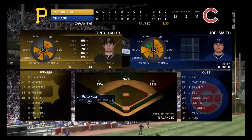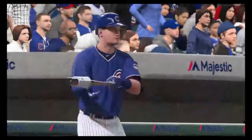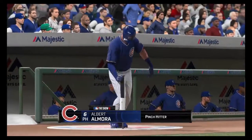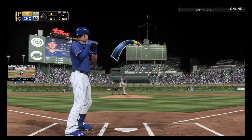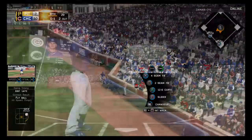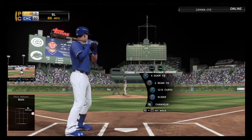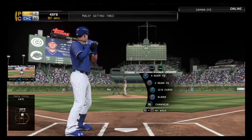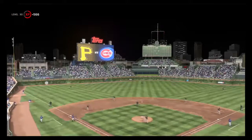Joe Smith settles into the box for his first chance. Number 6 will be charged with the job of getting that guy home as he'll pinch hit with 2 gone and a runner at third. Sends that one out of play for strike 1. Slider taken here. 1 ball, 1 strike. 1-2. 3 runs already home here. Got him swinging, and that will end the inning.